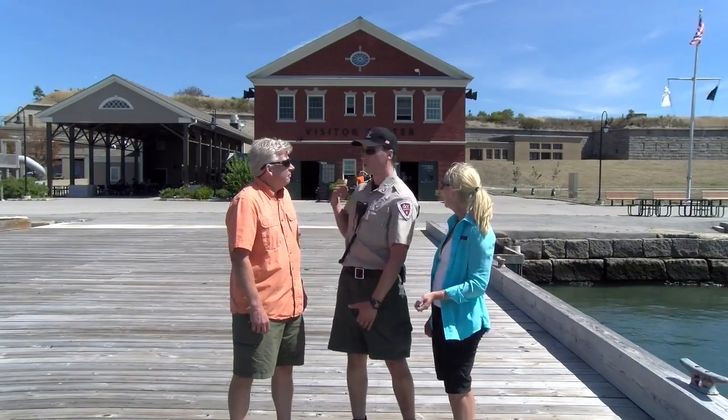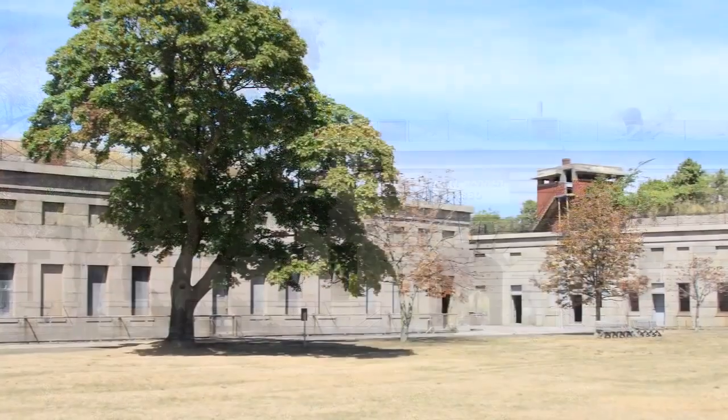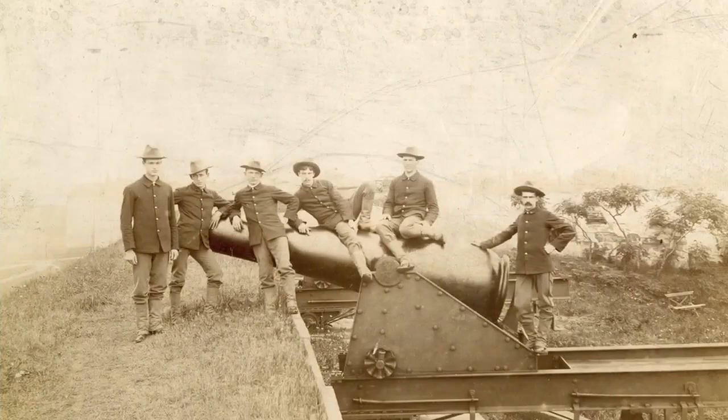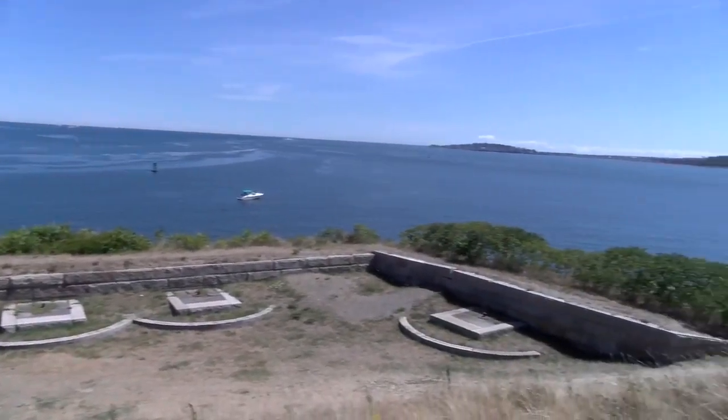As you can see with the fort behind us, it's made of granite. The granite came from Quincy, so actually hauling all of that granite from Quincy took many years in and of itself. The fort was used during the Civil War, Spanish-American War, World War I, and World War II, so it has been used for a significant chunk of time.